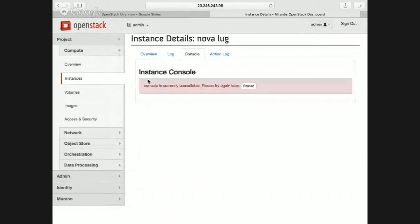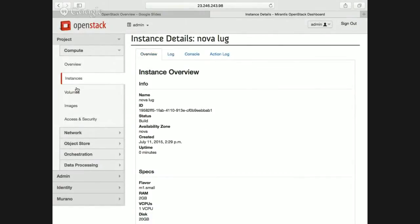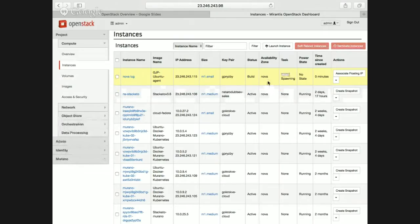On the console, I'm not going to see anything because it's not that far along in the process yet. If I go back to instances, we'll wait for it to get past spawning. One of the things, look at this magic shirt that I have, you're going to see all sorts of different areas that make up OpenStack.